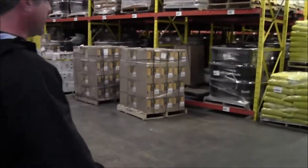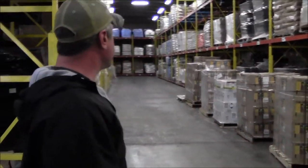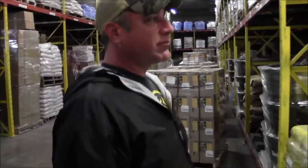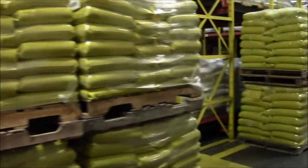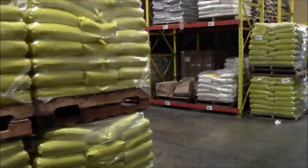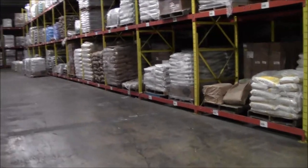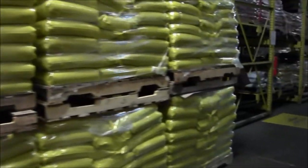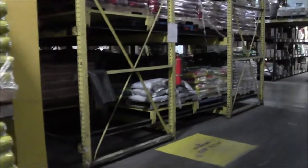Yeah, we're going through most of the stock areas of the warehouse. This racking right here, we just replaced last year. As you notice, we've got a lot of product in the hallways right now. We just took over a harvest company. We got 25 extra loads of product in here, so we're trying to ease it in as best as we can.